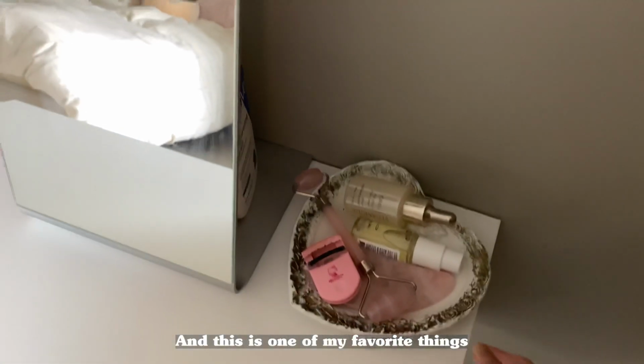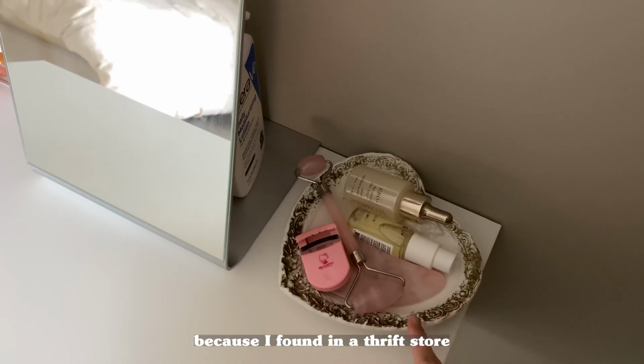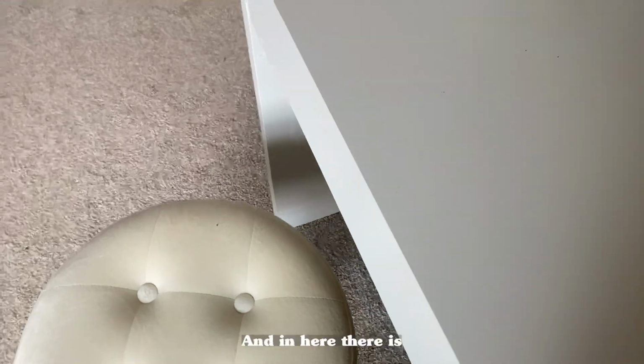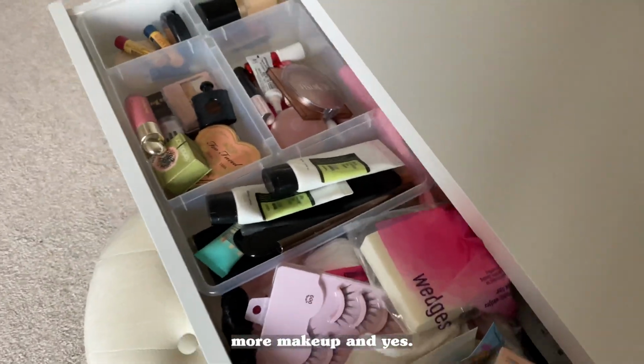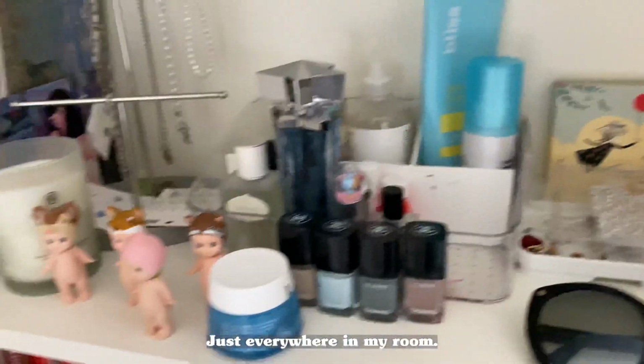And this is one of my favorite things in my entire room, this heart tray, because I found it at a thrift store and I was like, wow, this is so cute. And in here there is more makeup. And over here I do have more makeup and more skincare, just everywhere in my room.